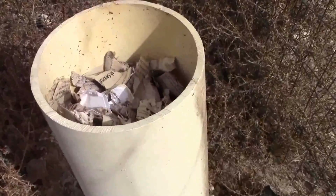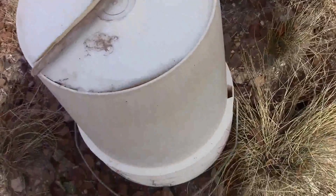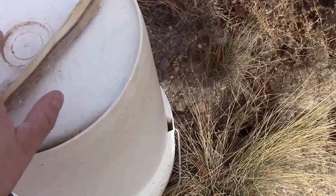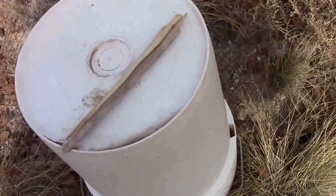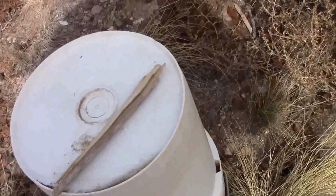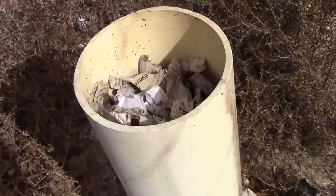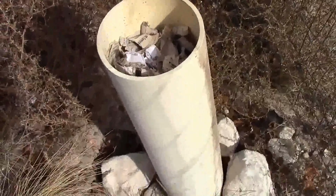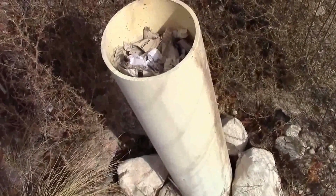So that's the look. Oh, and I have the bucket on top to keep the rain out so they don't drown. And I'll leave this stick off and have the bucket right on top so there's not much air, so it'll be a little bit warmer for them in the winter time here, because we do get snow and we do get freezing temperatures. It's supposed to be 16 and 18 degree nights pretty soon this week. So that's a look at the worm tower, and I'll show you around the house here of different things.